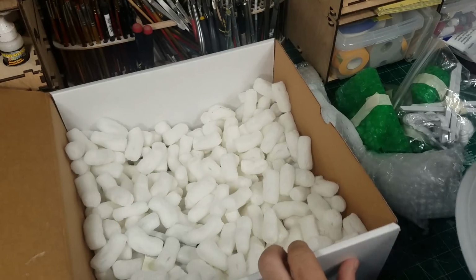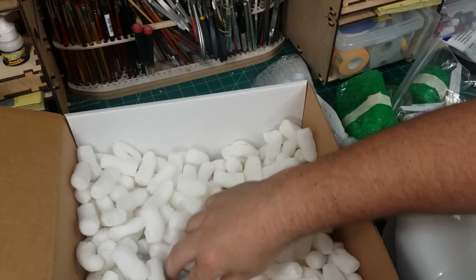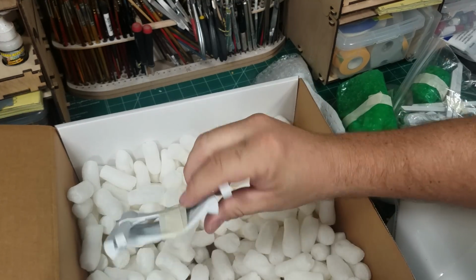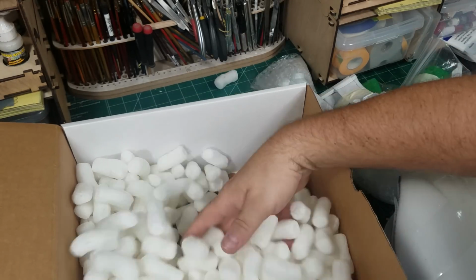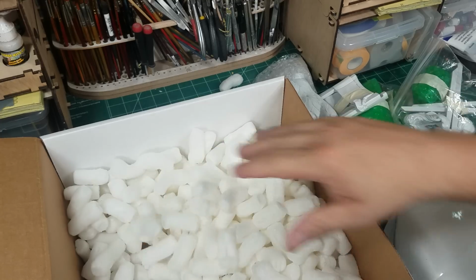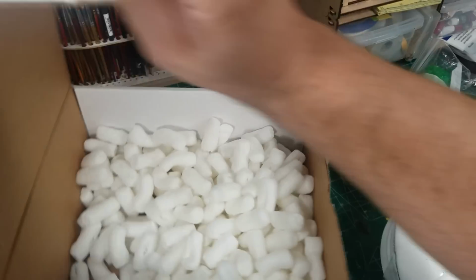Okay, so there's that. Is there anything else in here? Yeah, okay, so we got part of the chair. And I think that's it. Yeah, okay, perfect. All right, let's get this out of the way.